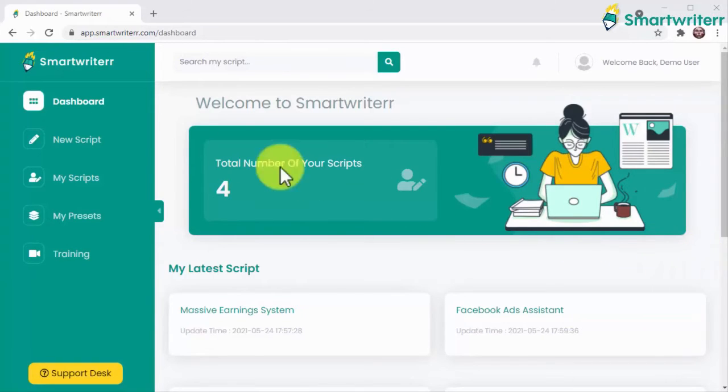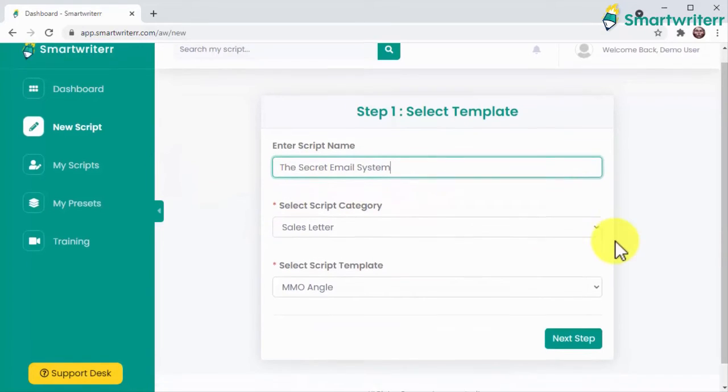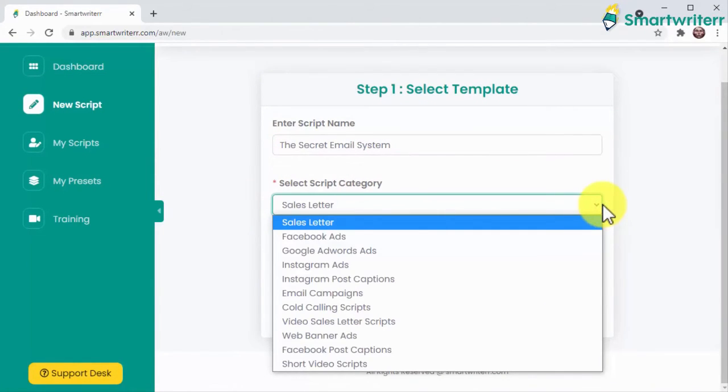Let me show you why right now. You simply have to open the writer to get started. You enter the name of your script here and select the script category from the menu below. Here you will find every possible category you will ever need to cover, including sales letters, social media ads and captions, emails, cold calling, web banners, and short video scripts.